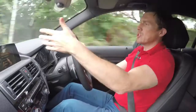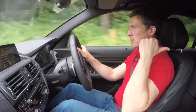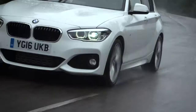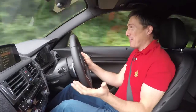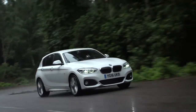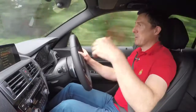You see, as with most cars, the engine's at the front, but unlike with rivals, the power actually goes to the rear wheels, and that just makes it feel all sporty. You get the sense of the car pushing you out of a corner, and that makes it a lot of fun to drive on a twisty road. So if you want a posh hatchback that's reasonably practical, and it's going to put a smile on your face, get one of these.